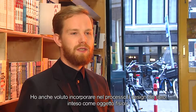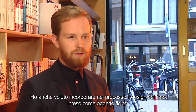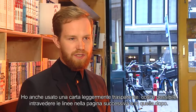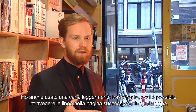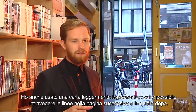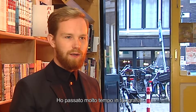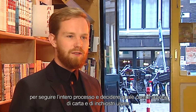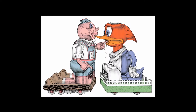I also wanted to incorporate the book design, so the physical design of the book. The cover is completely black with just really sharp white lettering. You can see through the paper, kind of. So you see the lines that are on the next page and the page after while you're looking at the current page. That's why I spent quite some time in the printer shop to see the whole process and to decide on what combination of inks would be used.